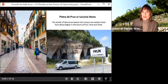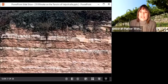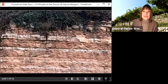So here's a look at the beautiful layers of white, pink, and reddish Licinia stone. The colors you see here are from iron and manganese. There's also red clay that's formed between these layers. And when this material is exposed to the elements, it oxidizes and starts to lighten up over time. This is just one example of the complex geology of Valpolicella.